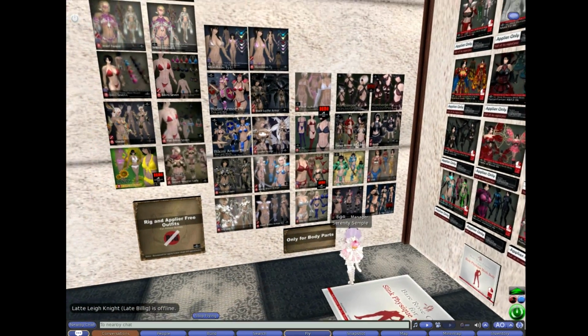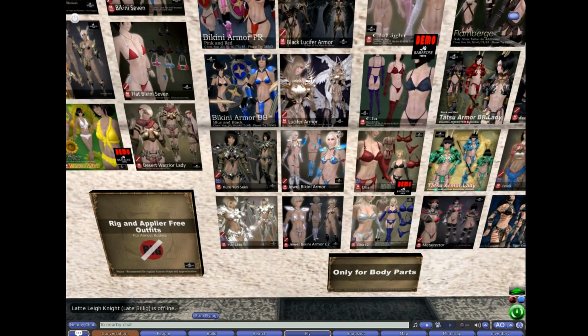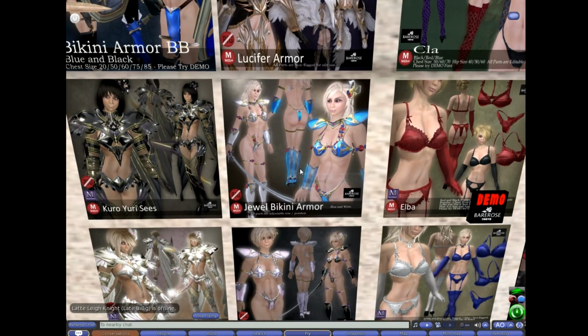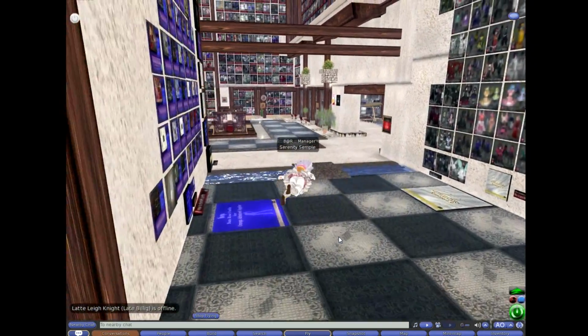Dude doesn't make a lot for Slink, and these are the unrigged chest kind of outfits. Like say you have a specific chest size that you want to modify the outfit for, these would be something you would work with. I've done that in some of my blog posts.